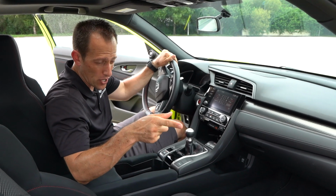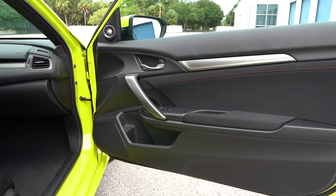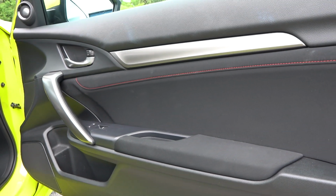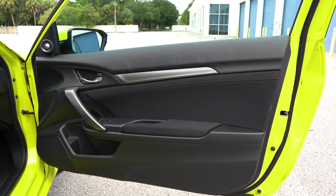Let's go to the door panels though. For the price, you're actually getting a lot of bang for the buck. One thing that I'm not a big fan of, and I am going to zonk, is the cloth on the back of the door and the armrest. The armrest is rock hard, but it is a good looking door panel with the darker gray trim, and I do like the red contrast stitching, very nice.